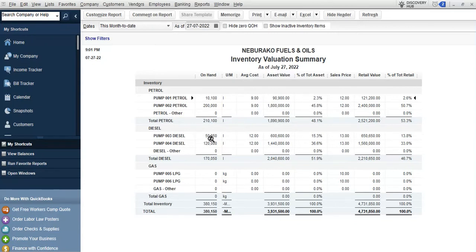For the diesel also, the unit of measure is liters. So for pump 004, for example, I have 120 liters at a cost of 12 cedis per liter, giving me this value. Then for gas, which is measured in kg, I don't have any pieces. So you see that the value of all my fuels so far is this figure. Now this figure I have not sold, so it should represent how much I owe my suppliers.